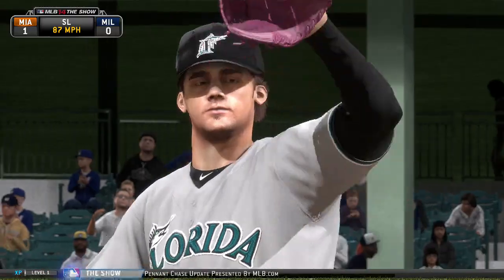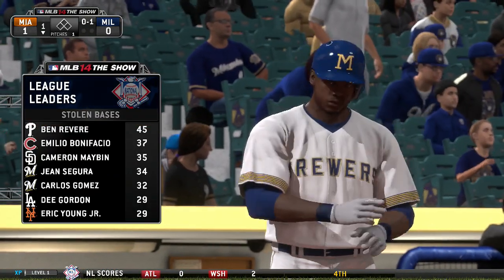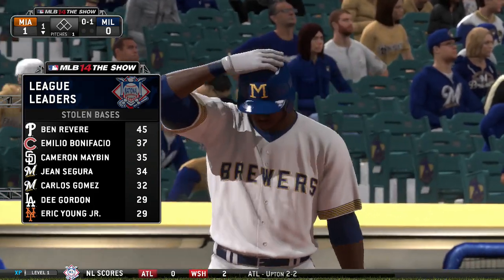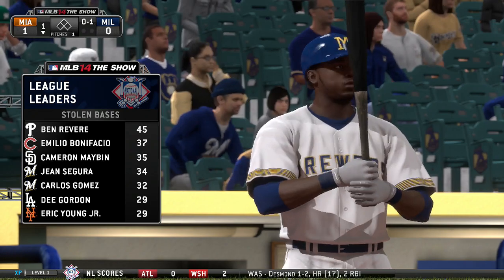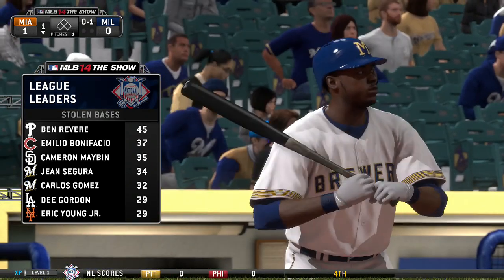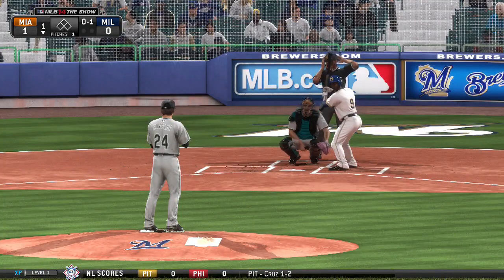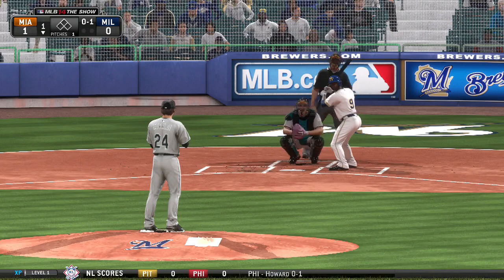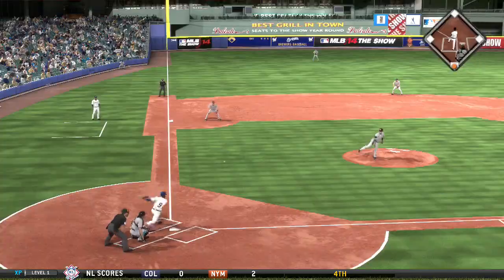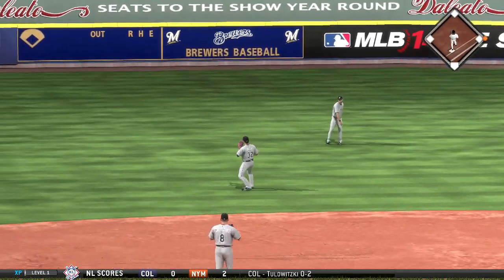And a strike called at the letters. Looked high to me, but it's 0-1. And there's the full list of stolen base leaders in the National League. Now a ball hit hard towards the hole. A dive, but he can't knock it down. It's through for a base hit.